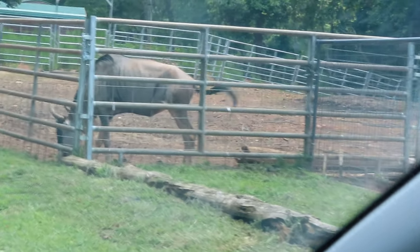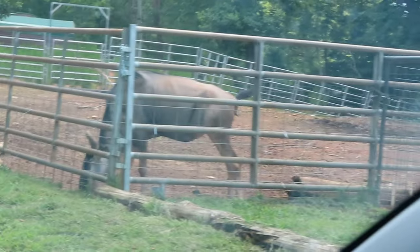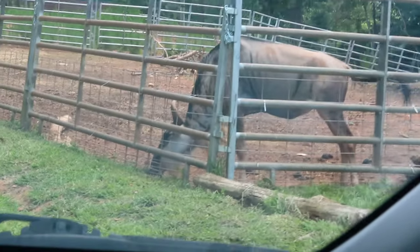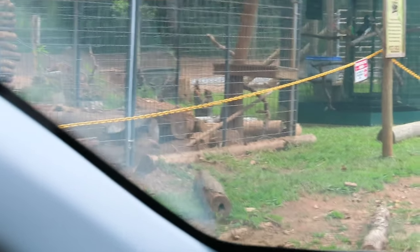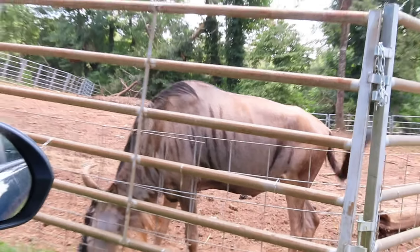We are here to keep you, our guests, as well as our animal residents, safe, healthy, and happy. Says stay in your car. Oh, there's a skunk. And a badger. Is that a badger? Oh, that's a honey badger. I've never seen one in real life. Okay. We'll get back to it.